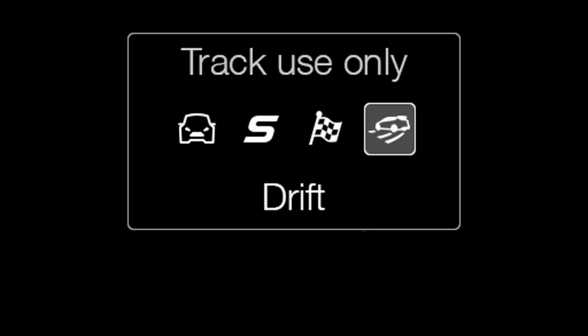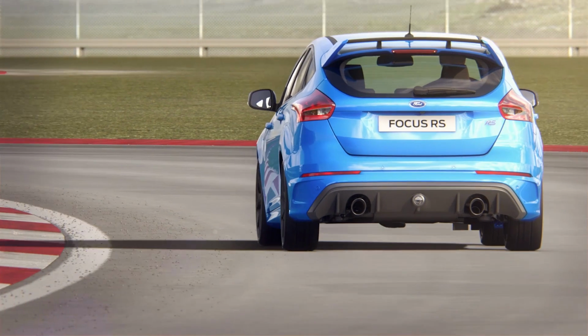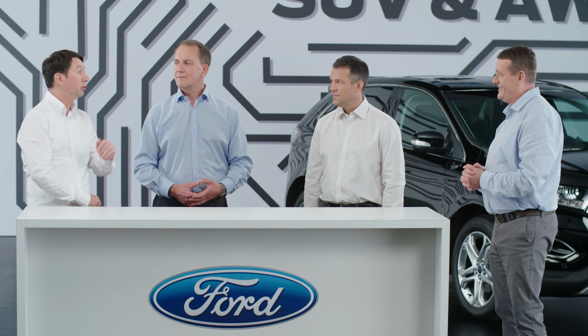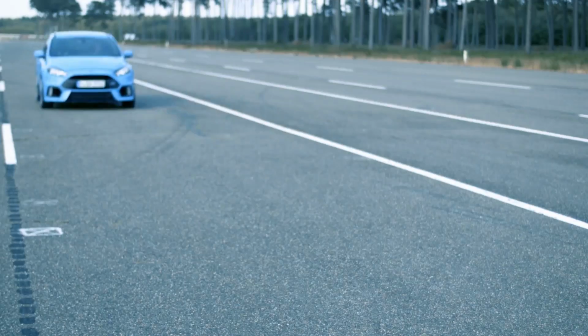Customers are going to be blown away when they drive this vehicle, aren't they, Stefan? Absolutely. It's even got an active launch control system, which allows you to sit still at a standstill, put your foot to the metal, let the clutch go, and off you go with full power and full traction.